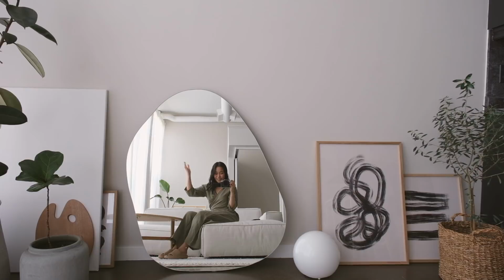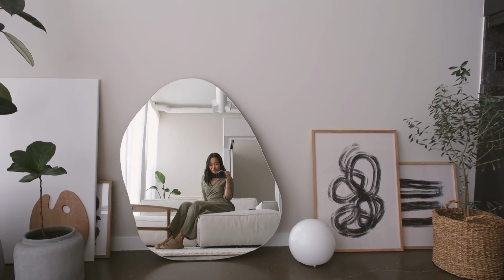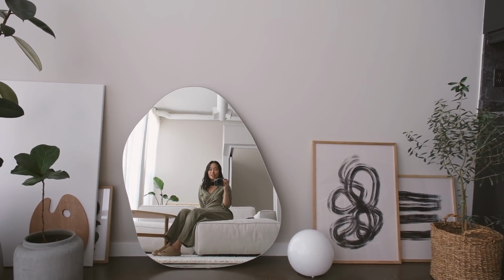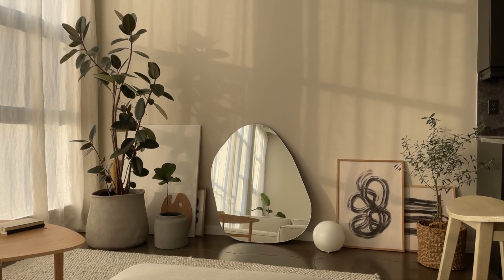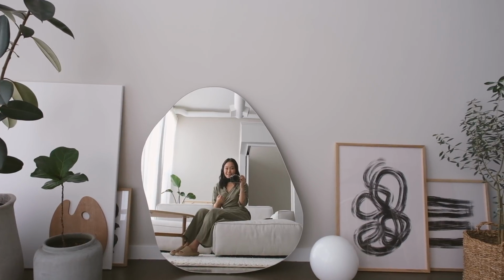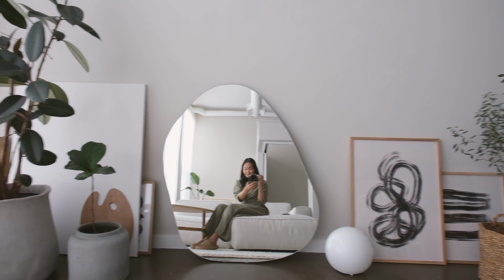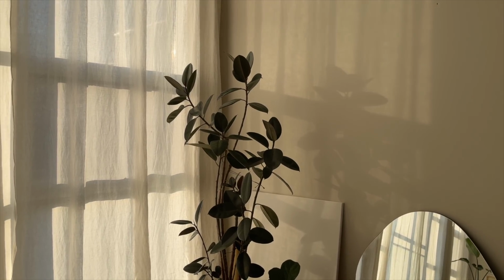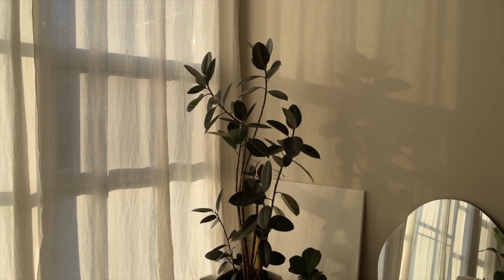I invested in it. Basically, my view whenever I sit on my couch, and it's one of my favorites. I love how the mirror brings more light into this wall. I really love everything that's captured by having this mirror here, which is why I can't bring myself to move it. And these are some of my plants. You can see this rubber tree is starting to grow really tall. This is a new rubber tree I got off of Facebook Marketplace.